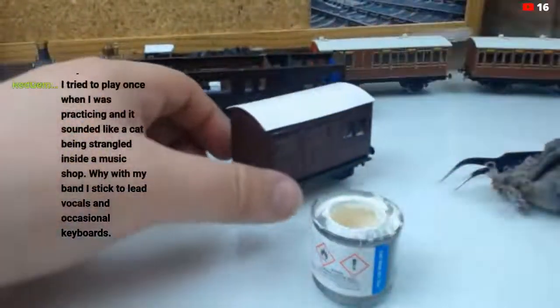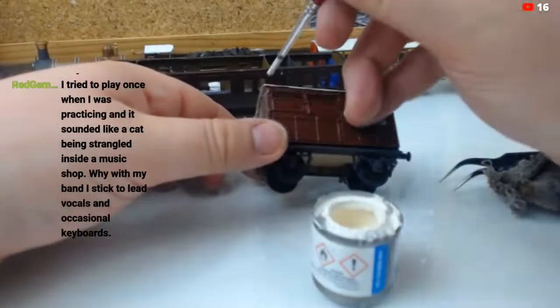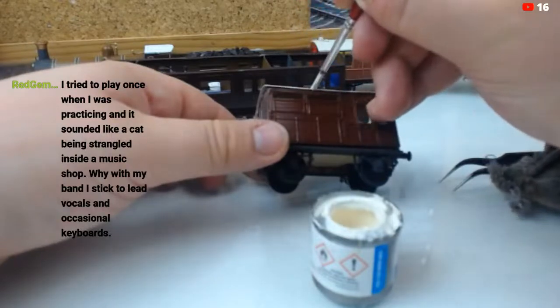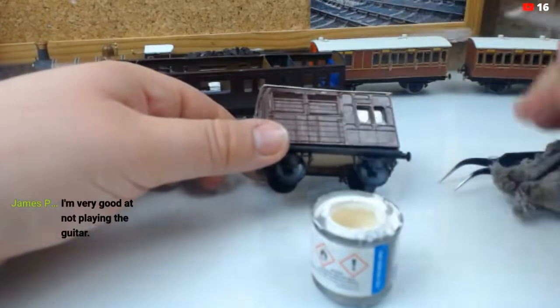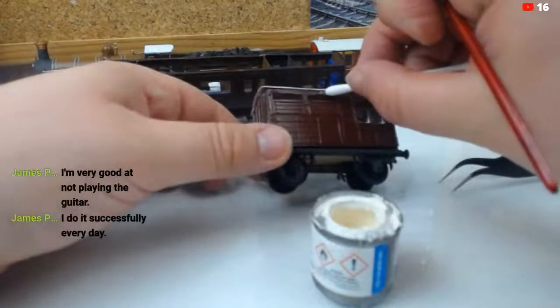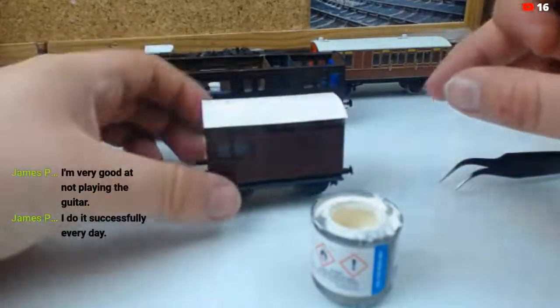Oops. Never mind, I can clear it all up with a bit of mahogany over it. It's not the end of the world. I was sort of expecting it. And done.